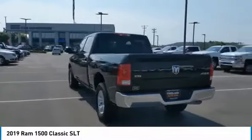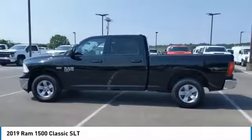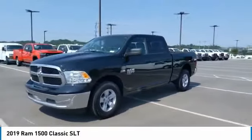Here are some of this vehicle's great options: sliding rear window, towing package, aluminum wheels, heated side mirrors, power mirrors, traction control, remote keyless entry, fog lights, mirror memory, running boards.